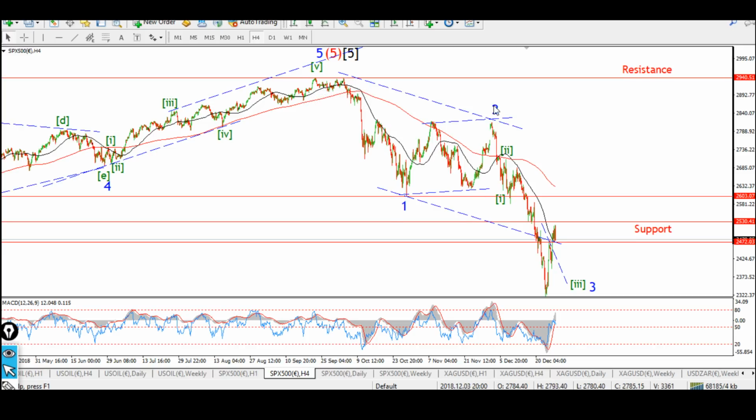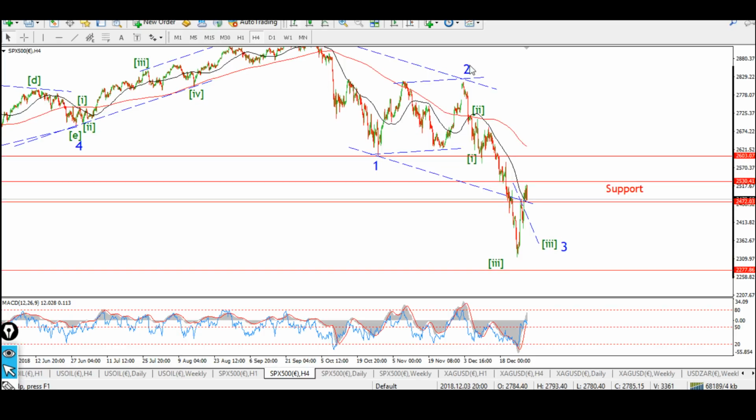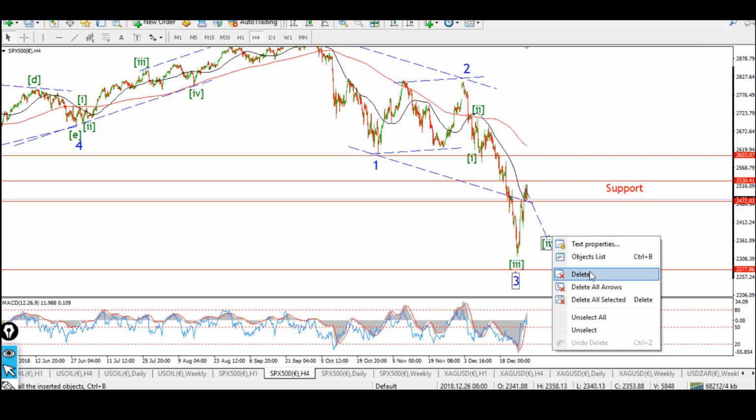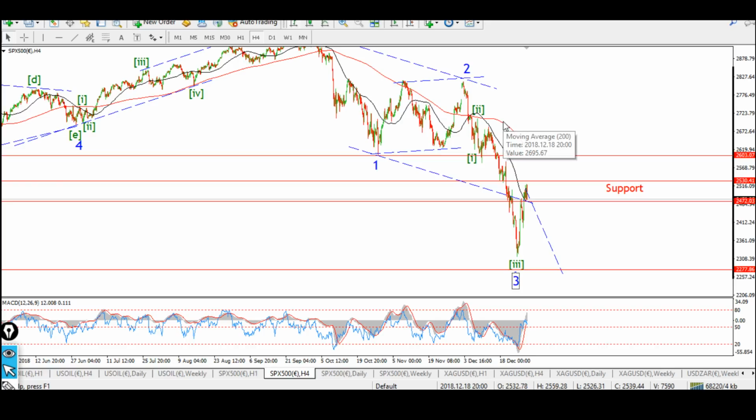Wave 1 down, wave 2 up, completed, move down into a third wave, a nice impulsive splash down into a third wave. And again, it's hard to know whether the larger wave 3 here is completed at that recent low, or it's just wave 3 of 3. The fact that it was such an impulsive move, or an acceleration lower, does point to a wave 3 of 3. So that's to keep in mind.